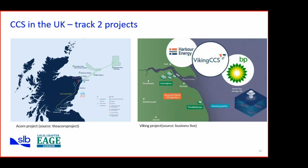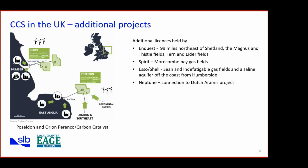Also, Track 2 is the Viking project. This is offshore Grimsby, and this is looking at storage into the Viking area of the North Sea.